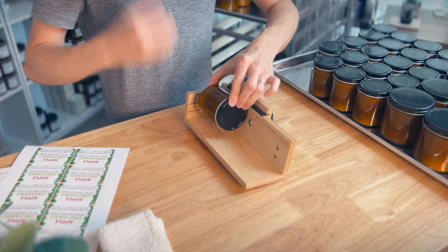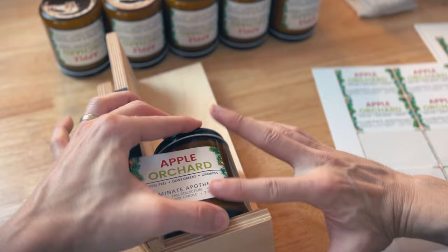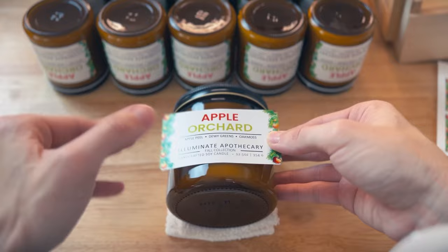Apple Orchard happened to be one of my personal favorites this year. A lot of you requested a true fresh apple fragrance, and this is that. With apple peel, dewy greens, and oak moss, Apple Orchard will have you reminiscing about picking apples in the fall.